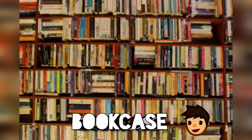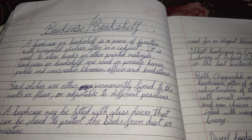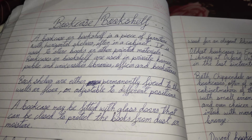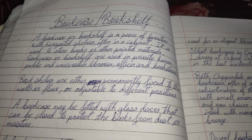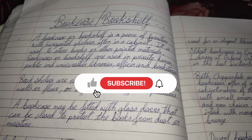In this video we are going to talk about bookcase or bookshelf. A bookcase, which is also known as bookshelf, is a piece of furniture with horizontal shelves, often in a cabinet, used to store books or other printed materials. Bookcases are used in private homes, public and university libraries, offices and bookstores.